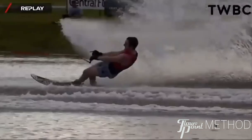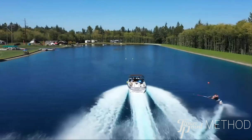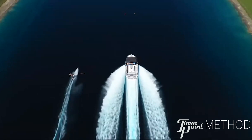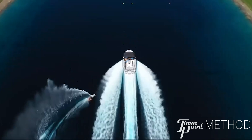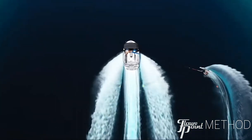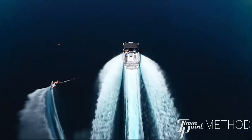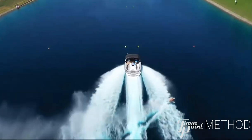Hey, I have a drone shot. Should we watch that real quick of Cole? This is from Hilltop Pro-Am, and we'll just run it in slow-mo. What rope length? 39 from Hilltop. Bam. What a one ball. I know it's pretty good skiing.